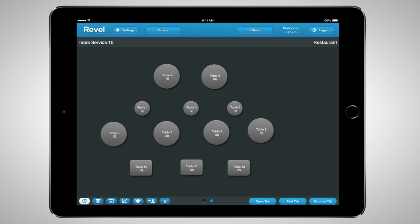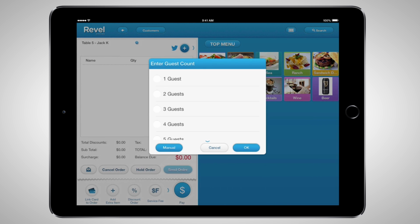You can set up custom table layouts quickly and easily in the management dashboard and create multiple dining areas such as bars, patio spaces, private dining, and event spaces. Guest count will prompt you to enter the number of people that will be sitting at that table. We can select the number of guests and then click OK.